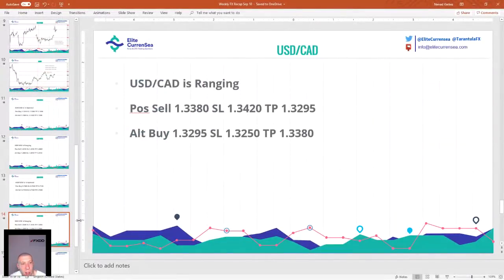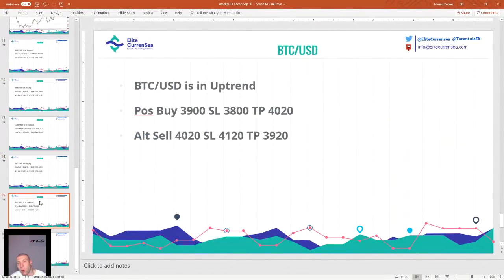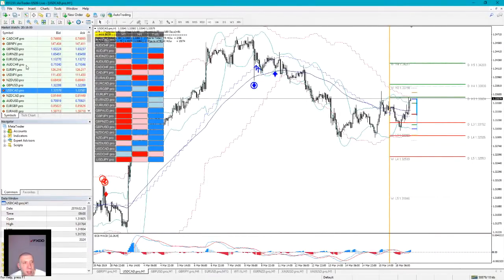And one more, actually two more. The Bitcoin: 39.00 is a buy, 38.00 is a stop, TP is 40.20, alternative sell is 40.20, stop loss 41.20, TP 39.20. So this is the Bitcoin dollar.